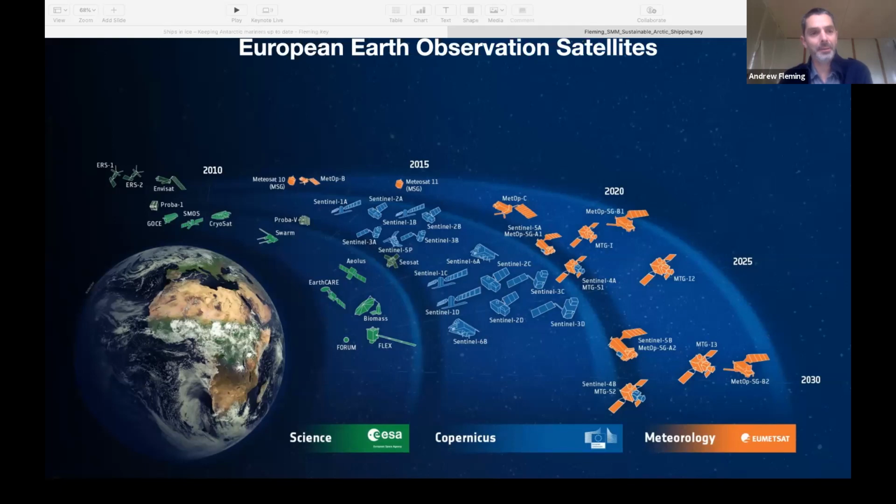So I'll mention quickly a couple of areas whereby we are actively working at the moment, but they will feed through to improving the service that underpins PolarView. So the first area is the sheer volume and number of satellite imagery coming from the increasing number of satellites available in orbit. So this graphic gives you some indication of the growing number of satellites in orbit, in particular the Copernicus series, which is growing and growing, and there are multiple satellites of each type in some cases.